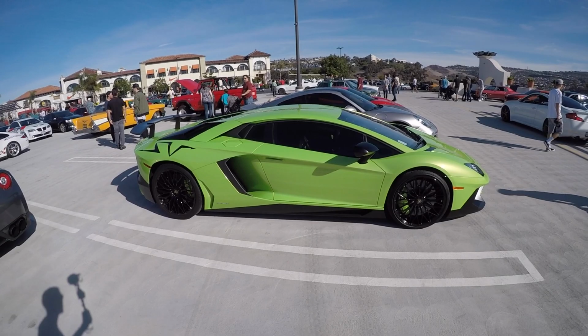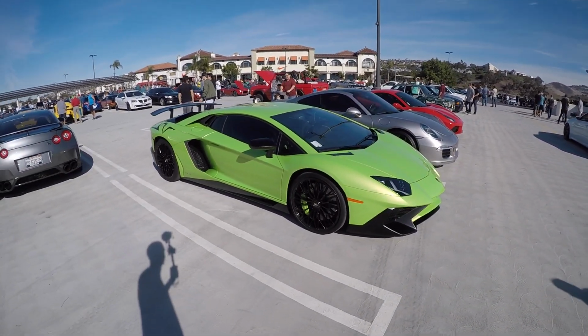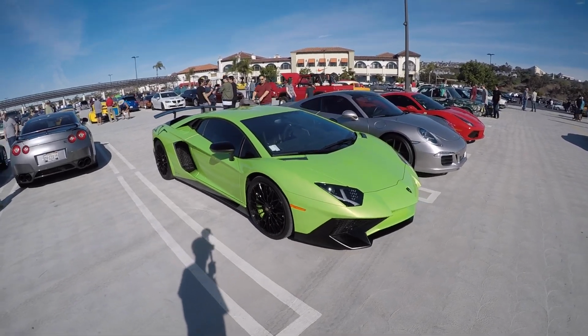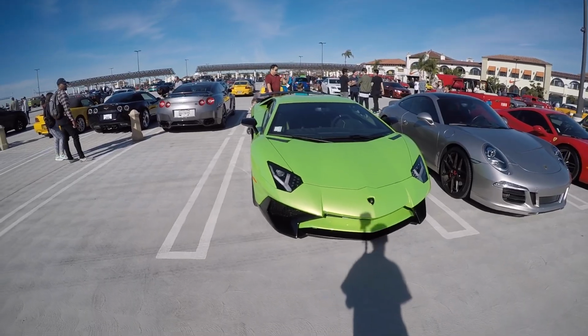Here we have the Lamborghini Aventador SV in Verde Ithaca. Looks perfect. My favorite Lamborghini color. The want is real with this one.